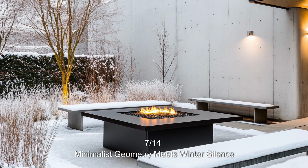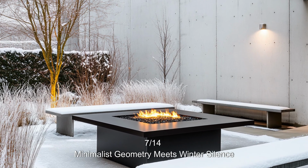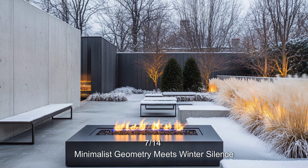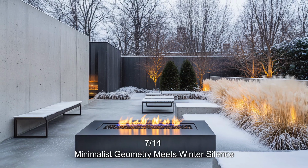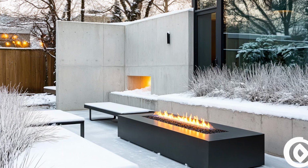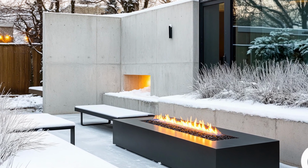Concrete walls catch the midday light, their cool surfaces balanced by the glow of the fire table. Everything is sharp, minimal, clean, geometry softened only by falling snow. The benches stretch low, simple strips of wood and steel dusted white. Ornamental grasses stand frozen in graceful lines, a living sculpture of winter.